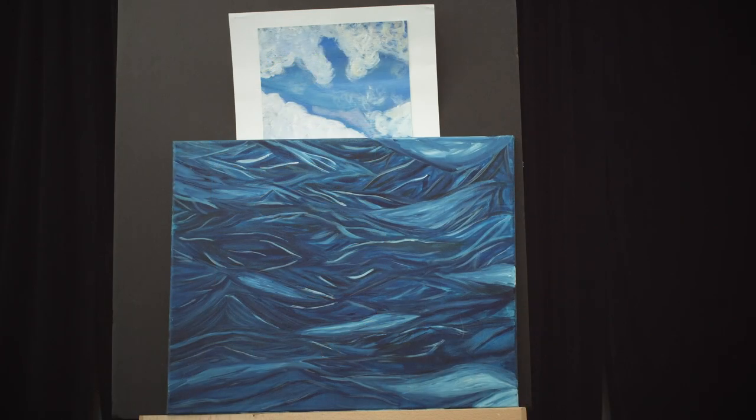Hi, my name is Andrea Lara. I did a cloud painting, and I took a picture of the clouds here at school, and that's how it came out. And then I did an ocean water painting of my pool, and that's how it came out.